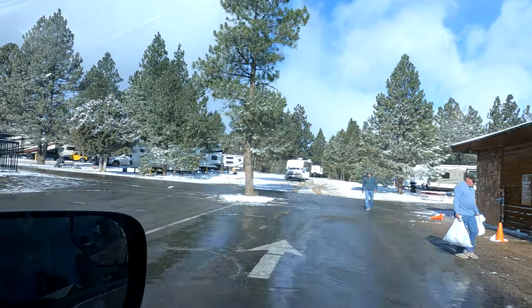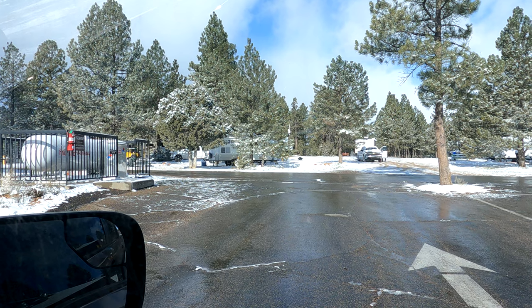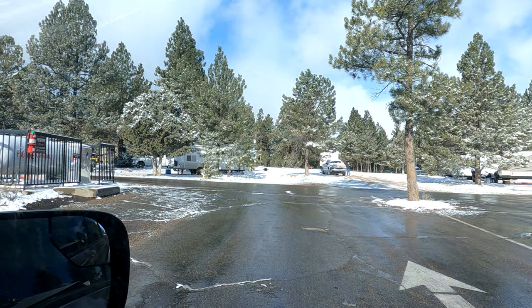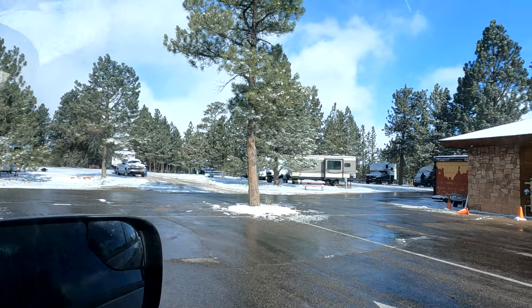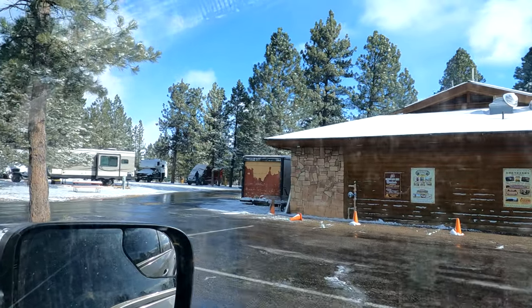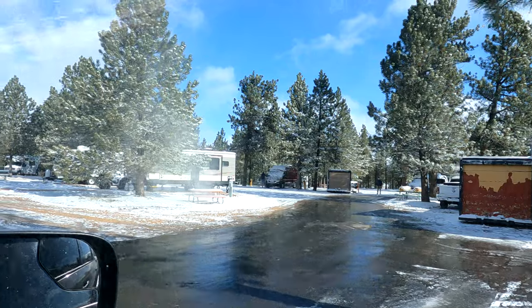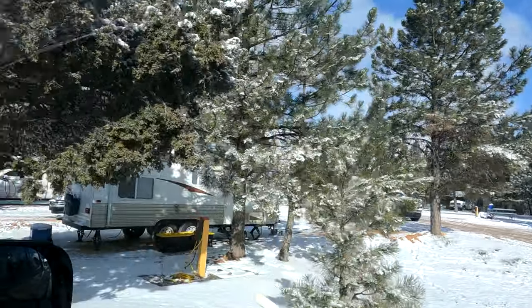We typically always like to stay at the national parks, but right now it's so cold. We don't want to have to use our Jackeries for heat. Just having the ability to run our space heater whenever we want and not worry about where we're gonna get the power is a plus for us. So we went ahead and got 3 nights here instead of staying inside of Bryce. And it's right outside the park gate, very close to Bryce.